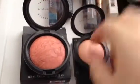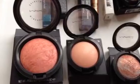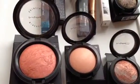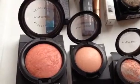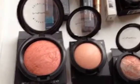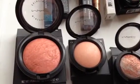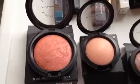So as you can see, these two would definitely look stunning together. Or you could definitely use either or, but it's really up to you. They are really pretty shades and they do complement each other. And these shades look great on every skin tone. So I really recommend that.